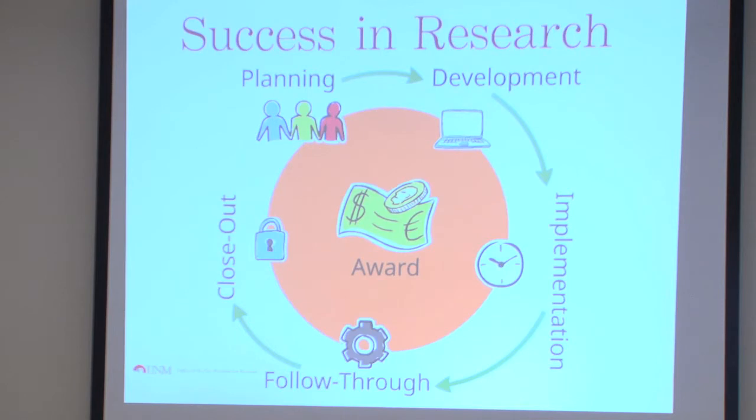All that leads to funding and money and additional pluses on your CV.